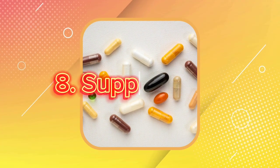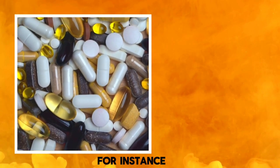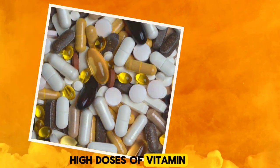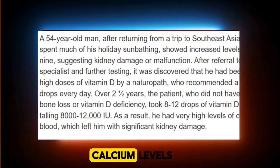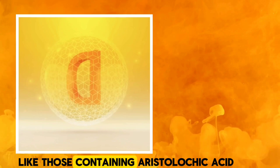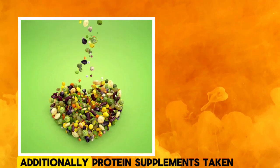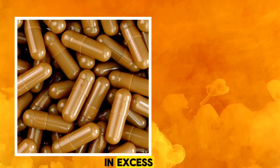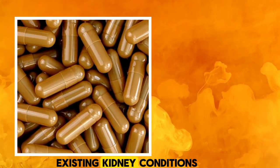8. Supplements. Some supplements can harm the kidneys if not used carefully. For instance, high doses of vitamin C can lead to kidney stones, and too much vitamin D can cause high calcium levels, leading to kidney damage. Herbal supplements like those containing aristolochic acid can directly damage kidney cells. Additionally, protein supplements taken in excess can strain the kidneys, especially in people with pre-existing kidney conditions.